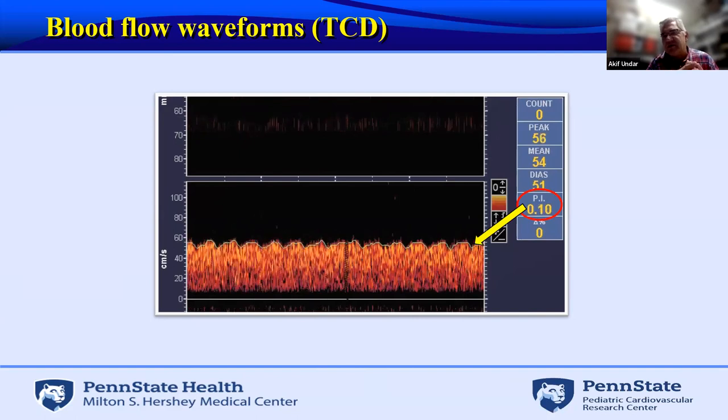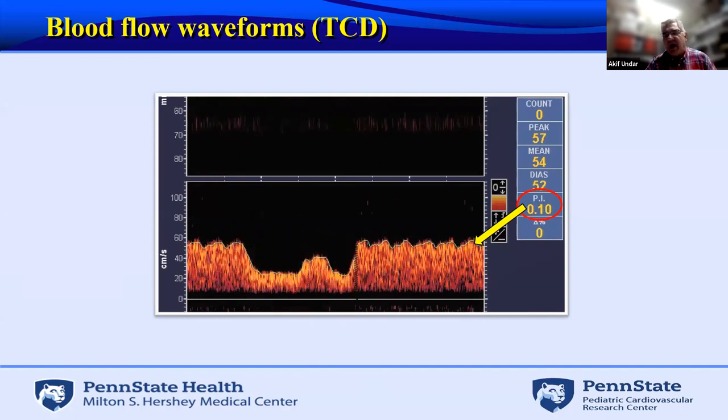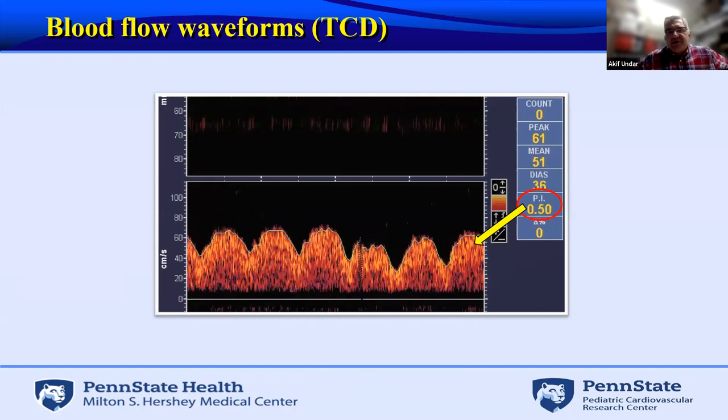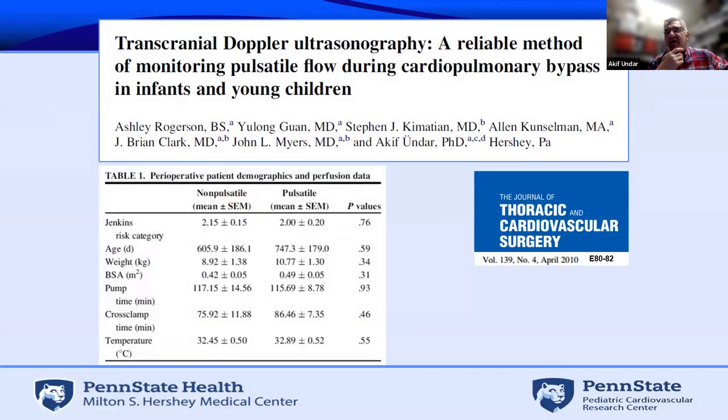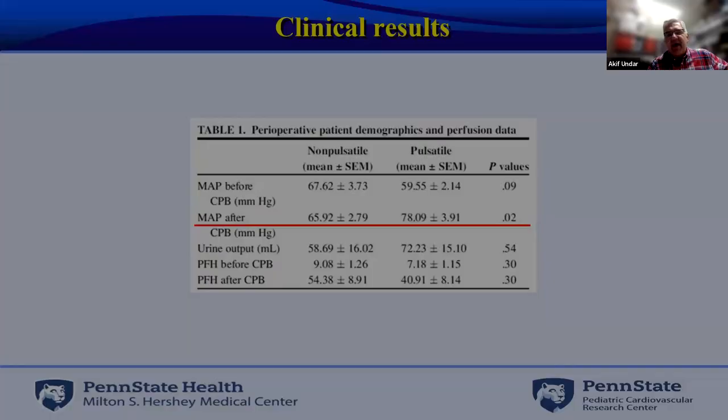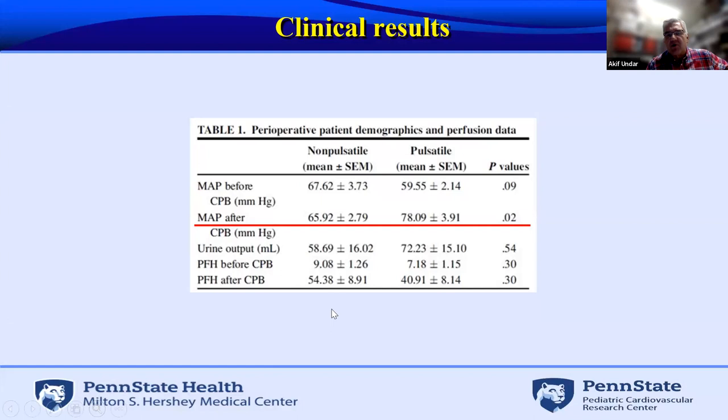Actually, we were not expecting to see this kind of change with a roller pump. I was expecting to see this kind of change using a physiologic pulsatile pump that we had used in experimental work. And then we actually did a pilot clinical trial and used this transcranial Doppler in 26 pediatric patients, and cross clamp time, pump time, weight and everything were very similar. And what we were after was plasma free hemoglobin levels, which under non-pulsatile flow was actually a little higher compared to pulsatile flow. This is our first pilot experiment. We published the results in the Journal of Thoracic and Cardiovascular Surgery, and mean arterial pressure was maintained much better. It was the only statistically significant difference we found in our pilot trial.